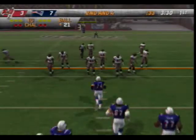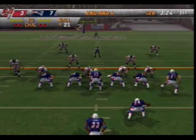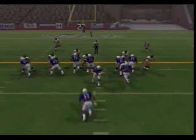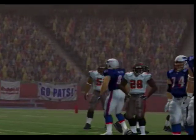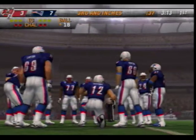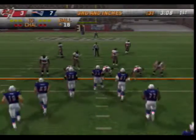Second and four. Ball on the 21-yard line. The Bucs come out in a 4-3. Oliver comes in motion. Receives the handoff. Hill is there on the stop at the 18. Morris takes advantage of a little daylight. Picks up 3 yards. To get the first down, they have to reach the 18-yard line.